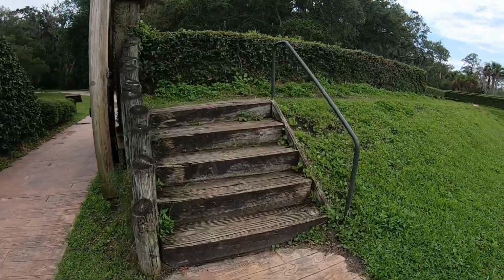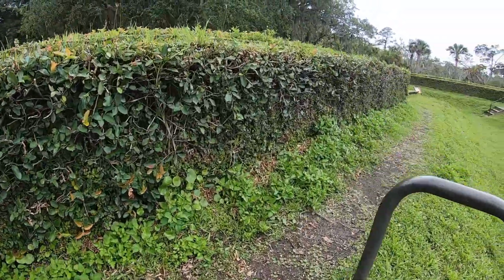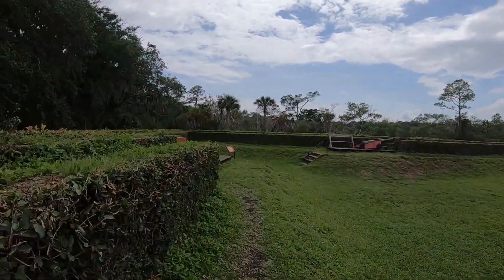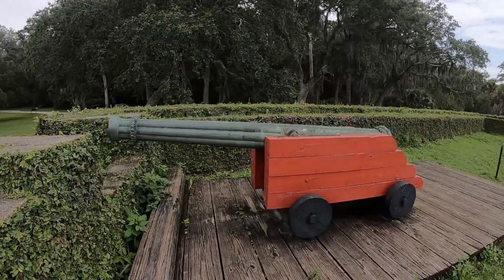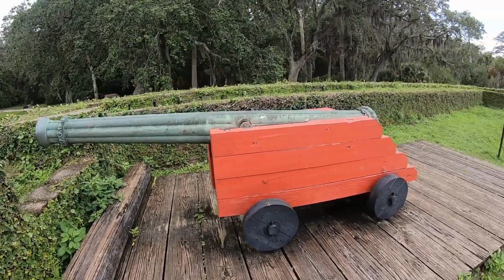So since we walked on one end, let's walk on another, shall we? Because it honestly doesn't look like there is a whole lot of Fort Caroline. Or at least, not a whole lot left of a story. It's a pretty interesting cannon.